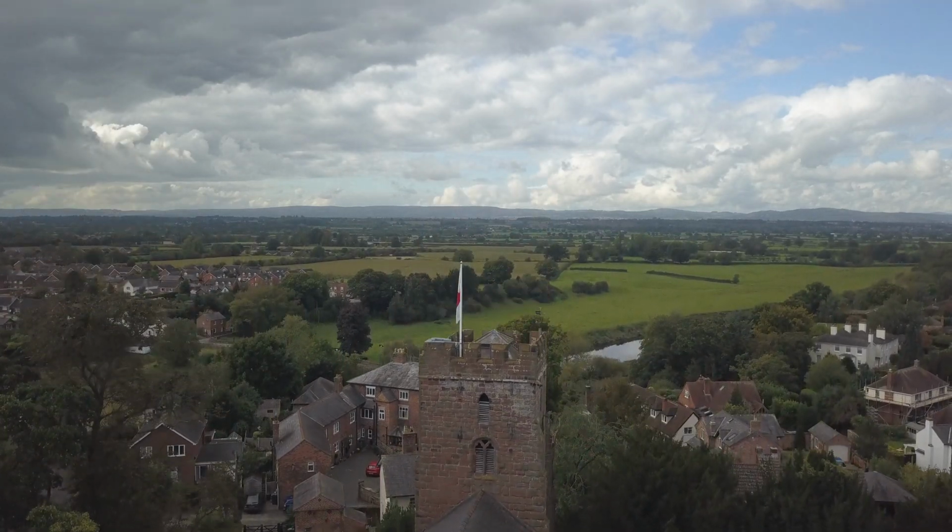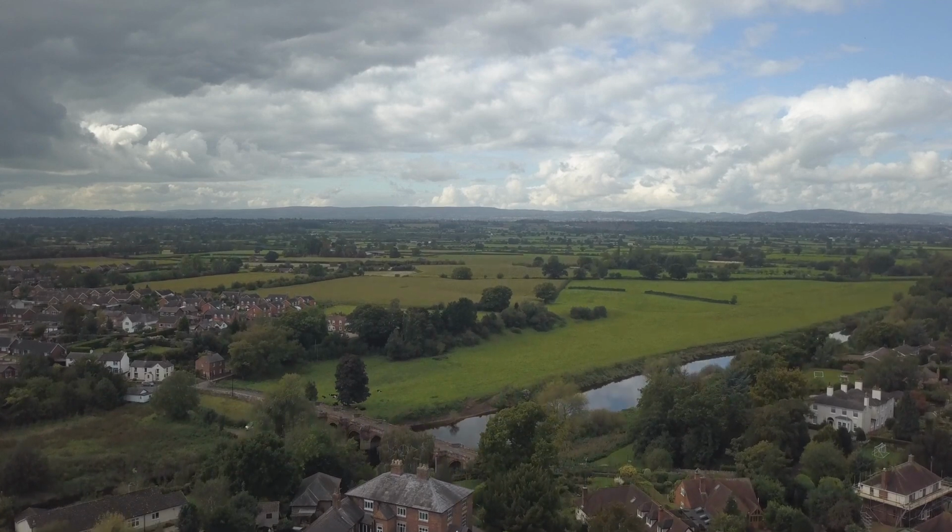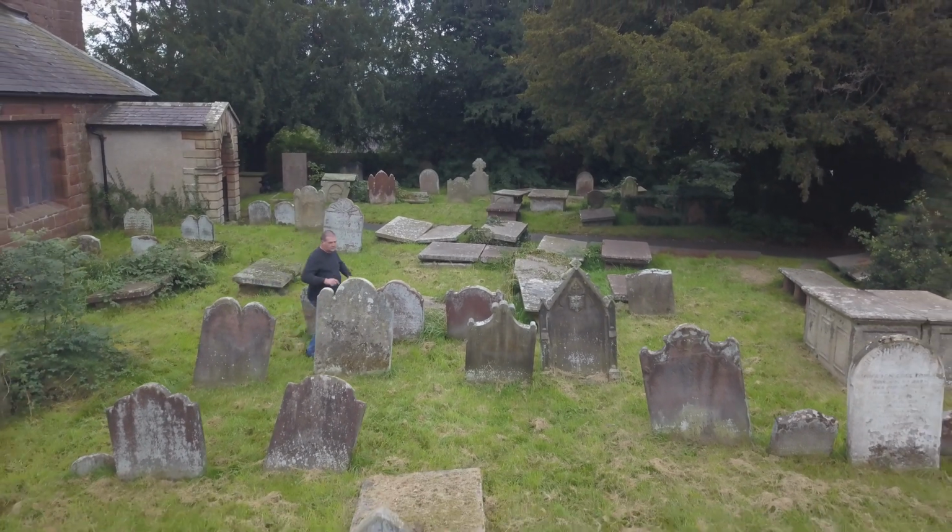In the village of Farndon on the English-Welsh border stands the church of St Chad. St Chad was the first bishop of the Mercians.